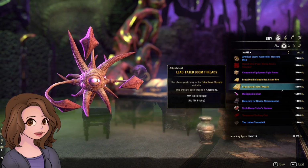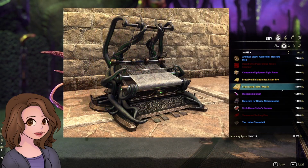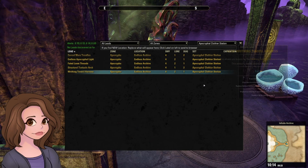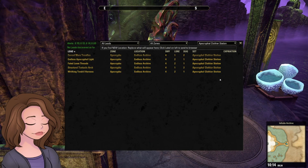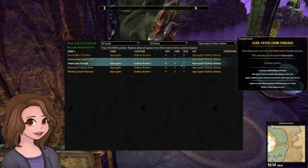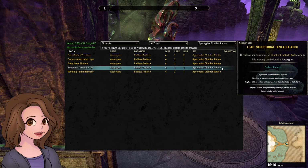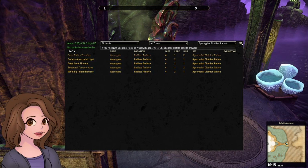Next up, Faded Loom Threads. This is one of, I think, 3 pieces for the Apocryphal Clothier Station. Sorry, one of 5 pieces. They all drop from Endless Archive, though. So as you can see, I've already gotten 1 full set, plus 2 pieces of a second set. I'm not super tempted by this one.